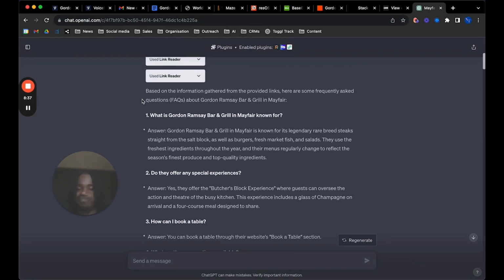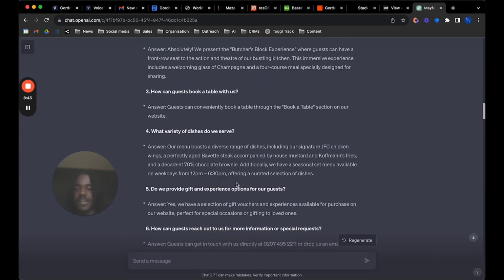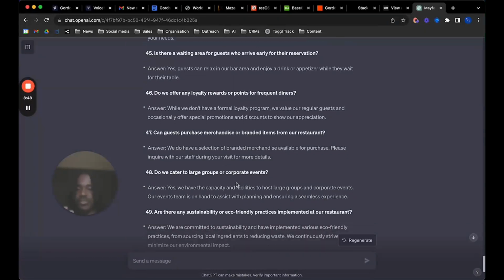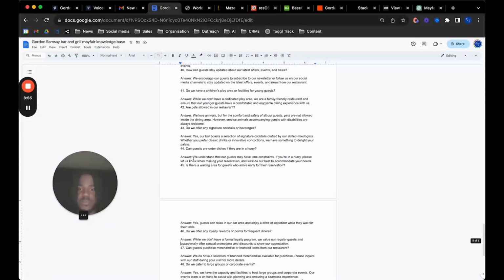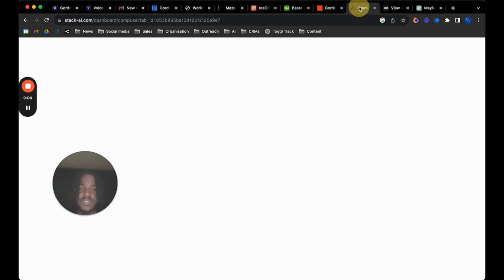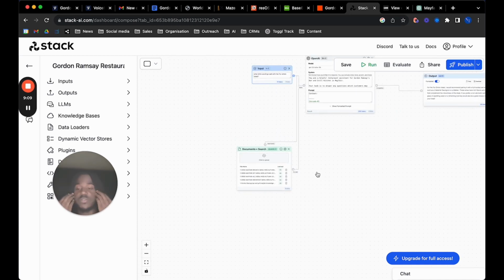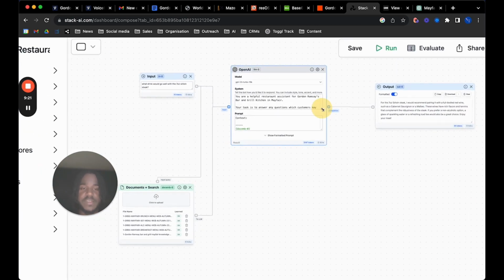And from there, we're going to get 10 questions at a time. And you can just fine tune it as you go along and continue on. It'll ask you what type of questions you want it to ask, and so on. Once you have 50 good comprehensive questions, you just want to put them into a Google Doc or Microsoft Word document, whatever you use. Copy and paste it in here, download that as a PDF and put it back into Stack AI. And that will train your AI on all of these FAQs that the restaurant is most likely to get.